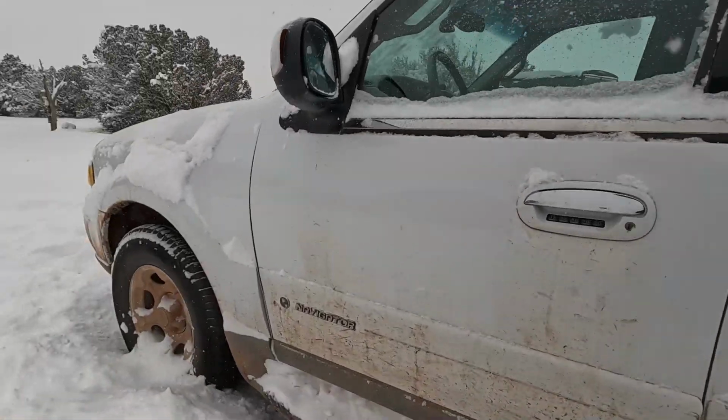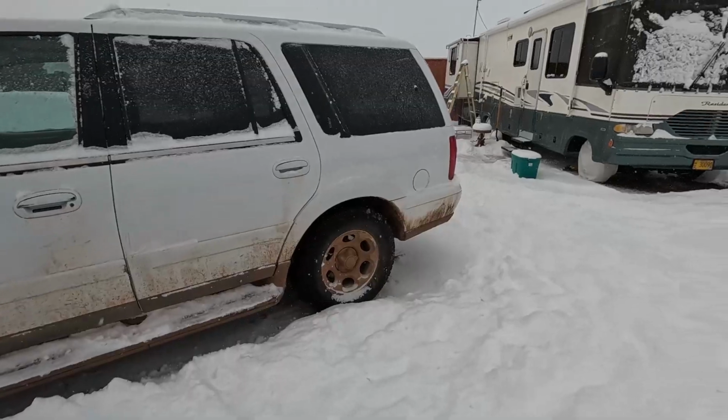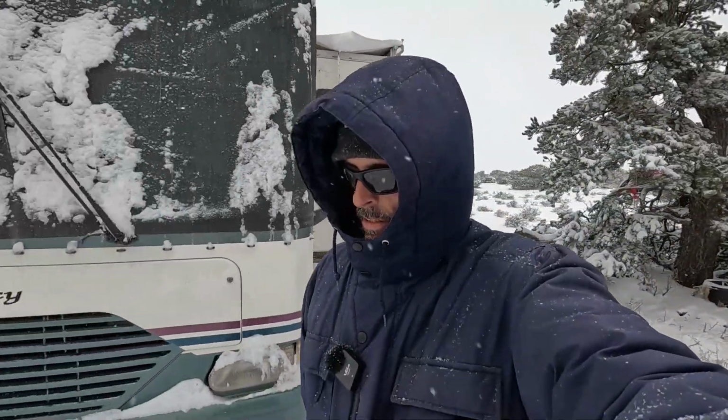All right, got the car cleared off. Look how much is starting to pile up around everything. Our temps for the next week and a half are gonna be maybe at freezing or 1 or 2 degrees above during the day, and then single digits at night. So all of this is going to freeze up solid, and it's not going to melt off anytime soon.